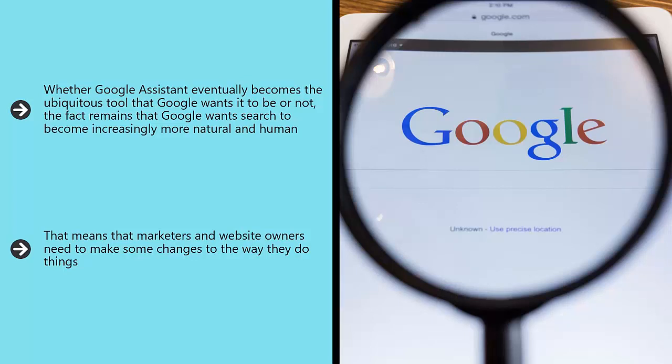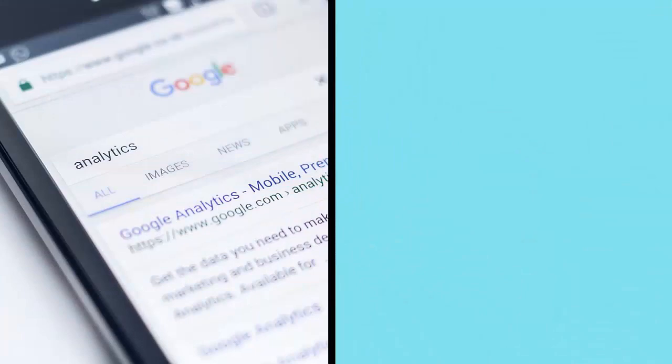It's no longer enough to find a keyword and repeat it a whole lot. You now need to work as though you're speaking with an AI. And that means a couple of things.